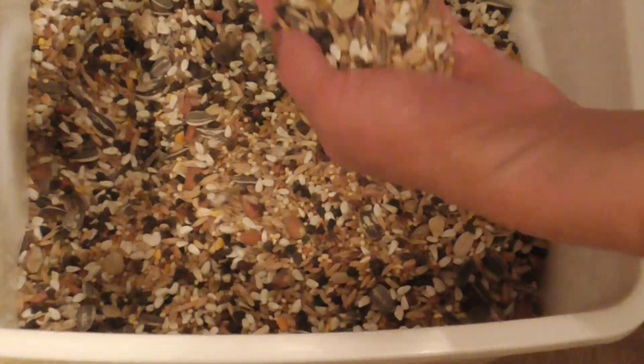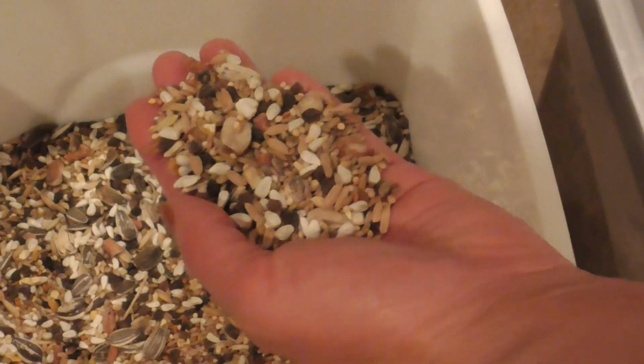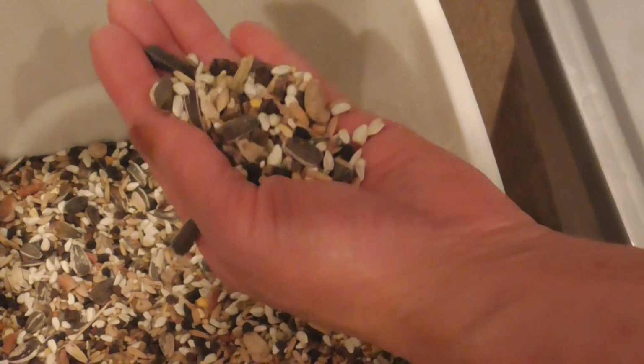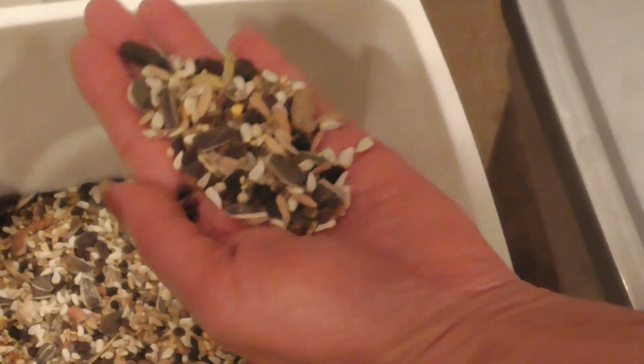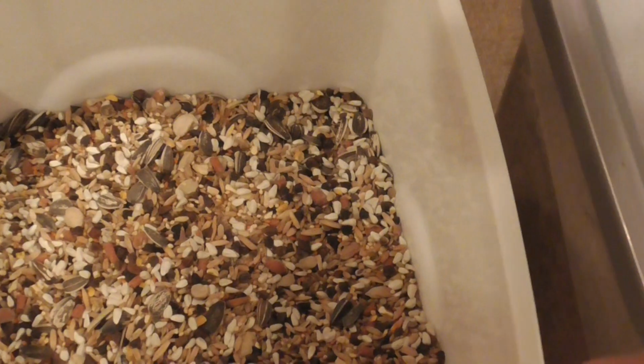Okay, so this is the food for the Conure and the Indian Ringnecks. Here's the mixture. Of course, sunflowers are supposed to be snacks because they're fatty and they're not supposed to be good for them, but this one's pretty good because it's got a good mixture of all the variety.